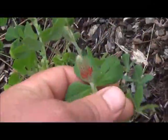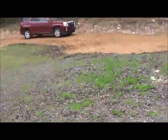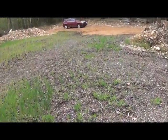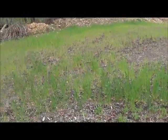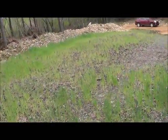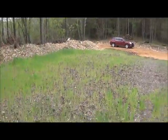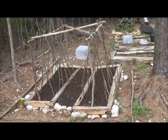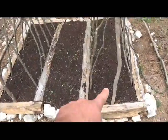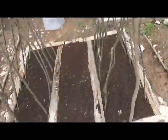Another one starting to bloom. So this is like a spring garden update right here. Clovers are starting to bloom, and the wheat is starting to seed out. Just barely. I mean, it's got a lot more to go, but it's getting there. Did this thing this year. So this is a raised bed that I had over there. Took them out to put in the mulberry tree. So I decided to put them over here.